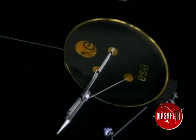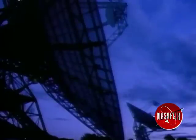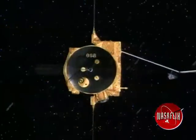And wherever it goes, Ulysses, controlled by engineers of the European Space Operations Center, points its radio dish dutifully at the distant Earth. Giant dishes operated by NASA in California, Australia, and Spain listen out for signals carrying the news from deep space. They're fainter than a car headlamp seen from a billion miles.